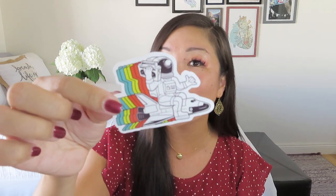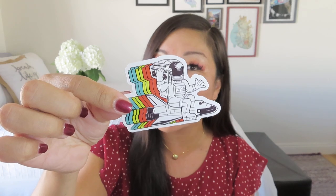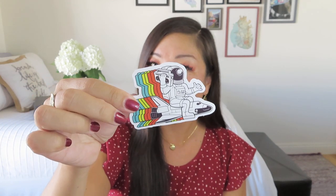So we're gonna have lots of kind of space themed things, or not of this earth. Sorry. So we got two stickers here, two decals. I love this one. Very, very retro. We've got our astronaut with a boom box carrying it on his shoulder with sort of the colors behind. So definitely reminds me of the 80s.